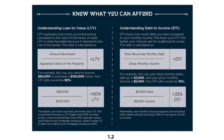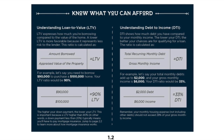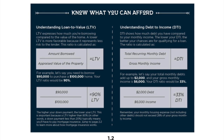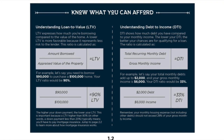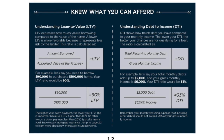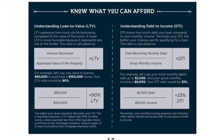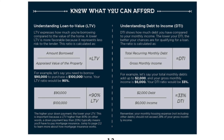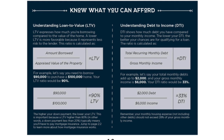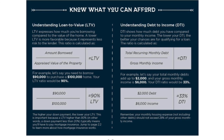Now let's get to where we understand our debt to income ratio, or DTI. Where that comes from is you take your total recurring monthly debt, and that's car notes, any other property notes. All those debts are divided by your gross monthly income, and that gives us your DTI. Now, in order to figure it out for everything, we include the new house payment, your mortgage insurance, your homeowner's insurance, and your property taxes. All that's added to your total recurring monthly debt, and divided by your gross monthly income.